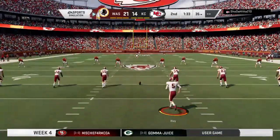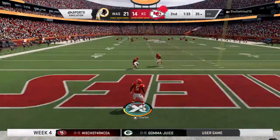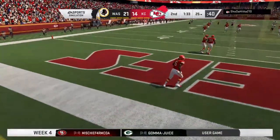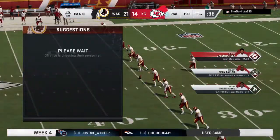So after surrendering the punt return for a score, let's see what they can do in turn on this kickoff. And this will not be returnable. It's out of the back of the end zone for a touchback.